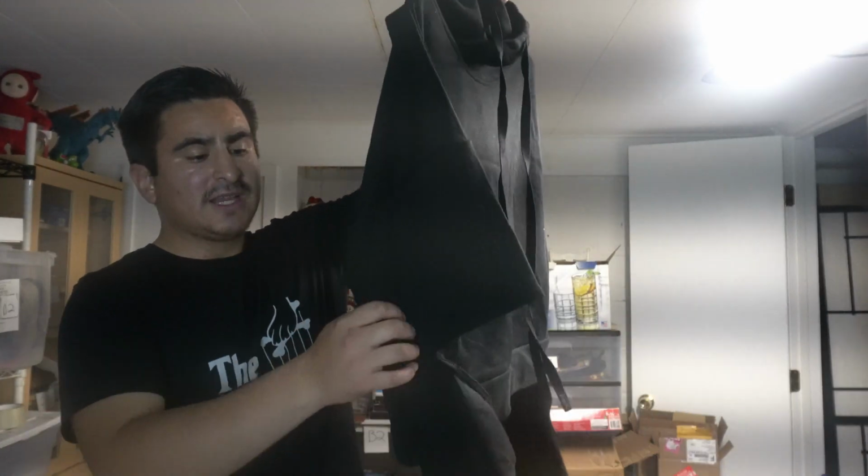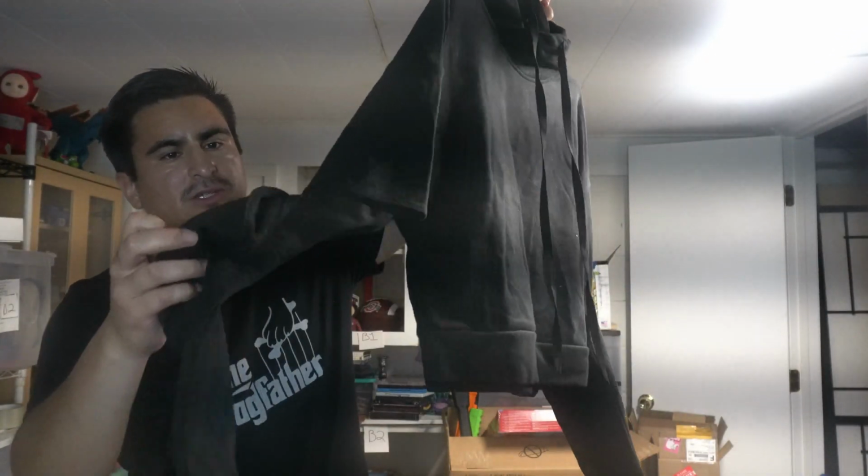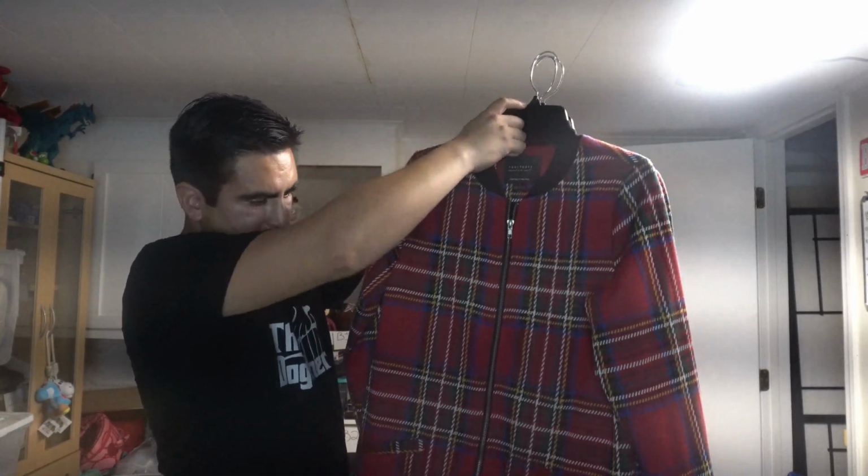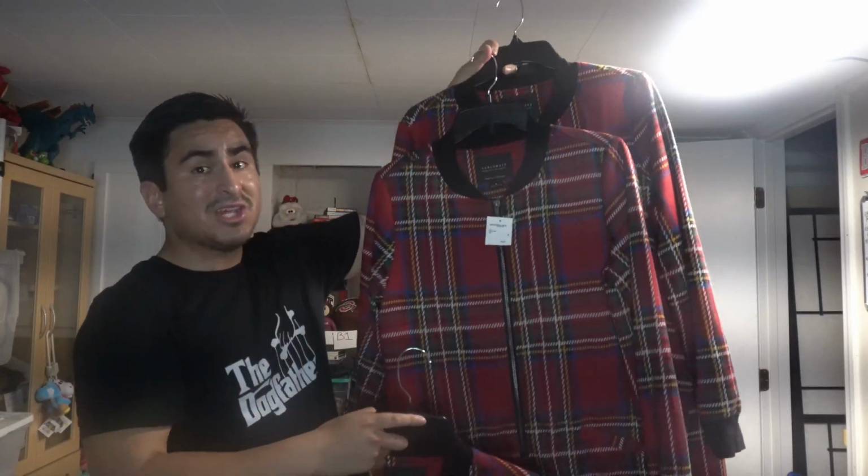Alright, next pick is a sweater from Alo Yoga. It has these nice little openings on the shoulders. So in case you're doing yoga and you're stretching and whatnot, it's supposed to make you feel a little bit more comfortable. Alright guys, so we have these Sanctuary long sweaters. We have small, medium, and large. So I've never heard about these sweaters before. They're made in Los Angeles. Actually made in China, designed in Los Angeles. So I'm just going to try to give it a shot.